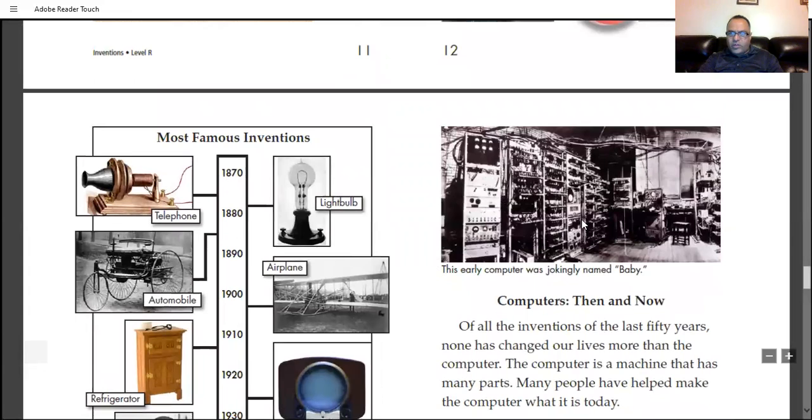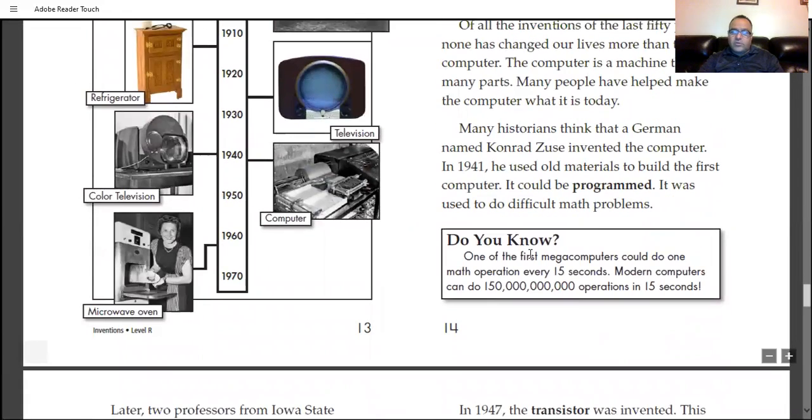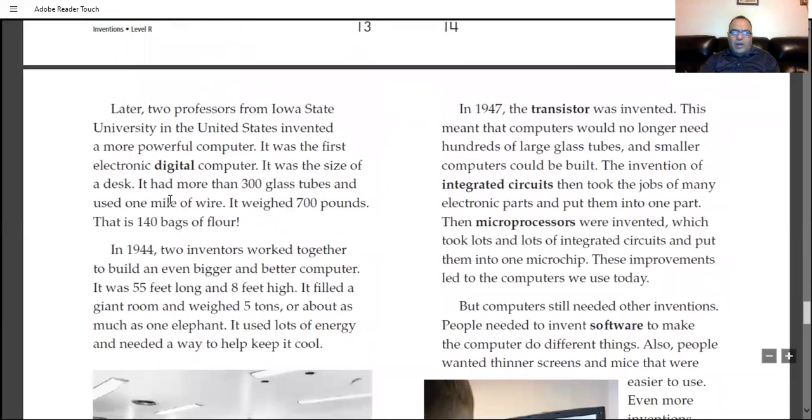I'm wondering if that's what he made. That's something else. Do you know one of the first megacomputers could do one math operation every 15 seconds? Modern computers can do 150 billion operations in 15 seconds. Do the math. How many more? Big difference.